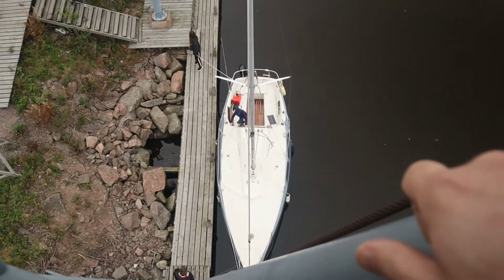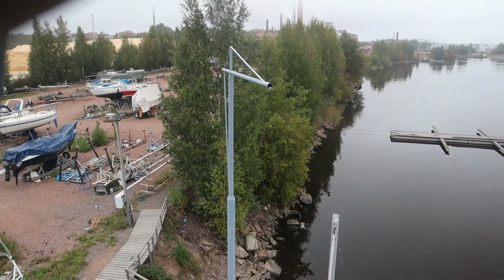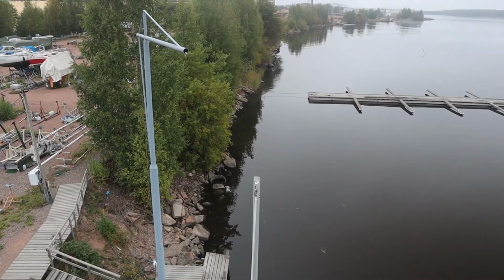So we made it ashore. Now we are using that crane to take the mast out. I have some friends over. Sorry for the shaky image.